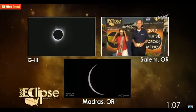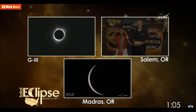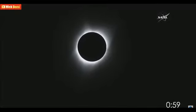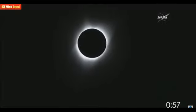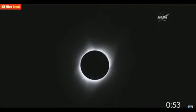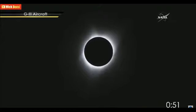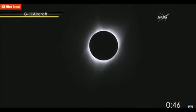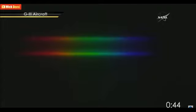Take it away, Dwayne. Okay, just now coming in, we have an exclusive sneak peek of the total solar eclipse, and it is arriving at the United States. It's over the Pacific Ocean and about to reach Oregon. This is the celestial event that we've all been waiting and anticipating for years. We'll begin looking through the eyes of NASA out the window of our G3 aircraft. Let's take in the view.